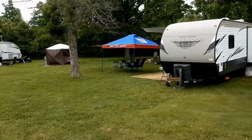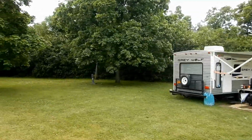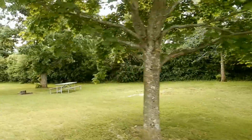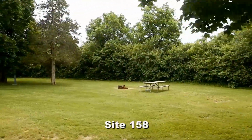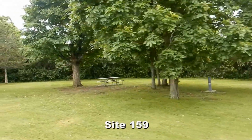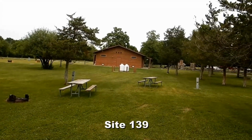Really nice bathhouse in the middle of this loop. There's also campsites on the inner loop too. There's 158 we just passed. 159. There's a bathhouse in that inner loop. Right behind there is that's 139.